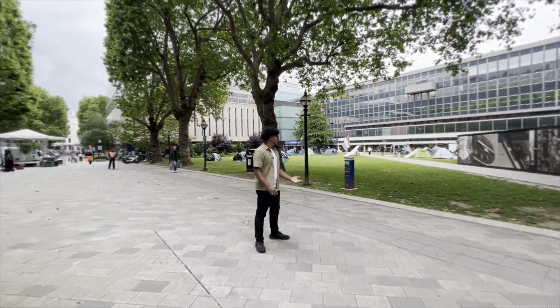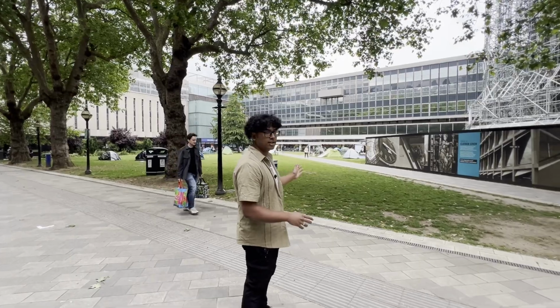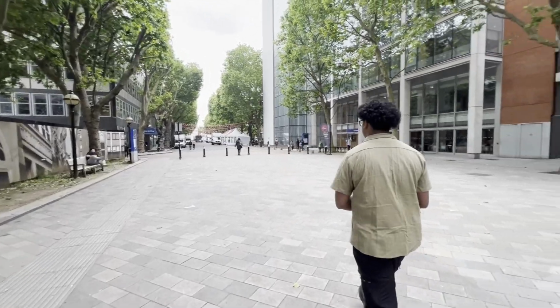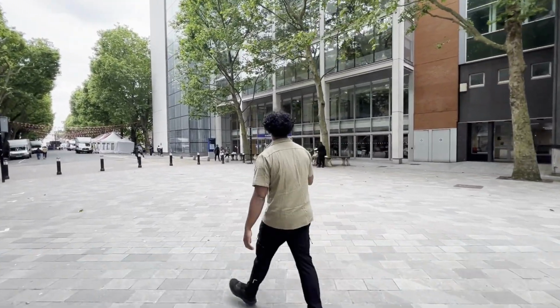We also have a student encampment for Palestinian solidarity on Queen's Lawn right now, but we're just going to leave that there for now and keep walking down here to Skempton on our left, which is Civil and Environmental Engineering, I believe. And on our right is the Sir Alexander Fleming building, which is the medical school.